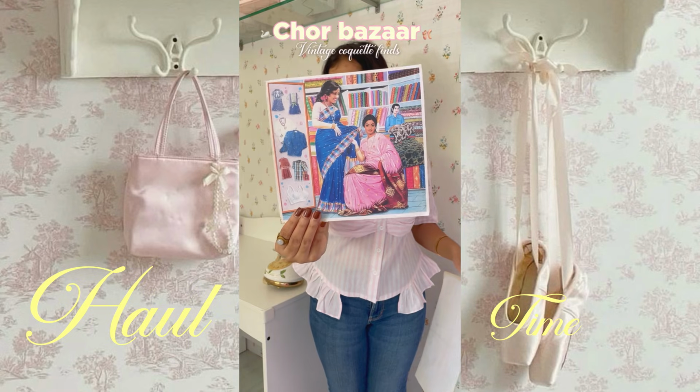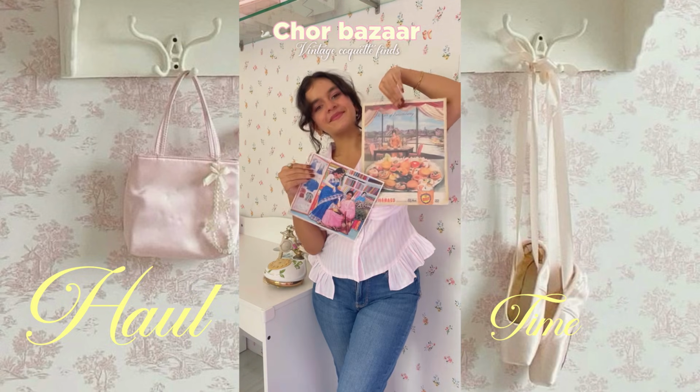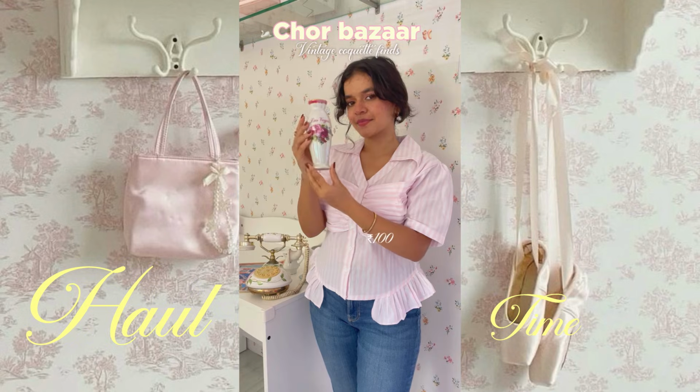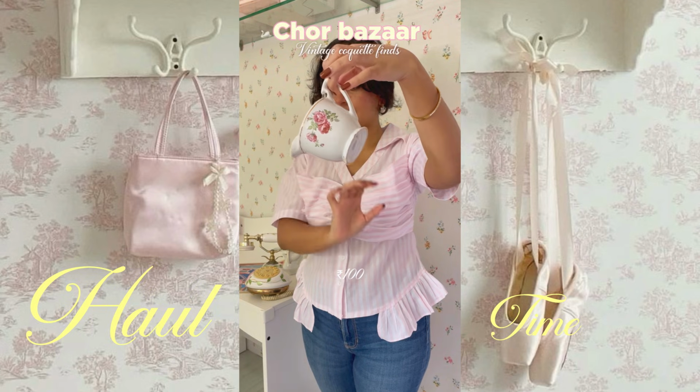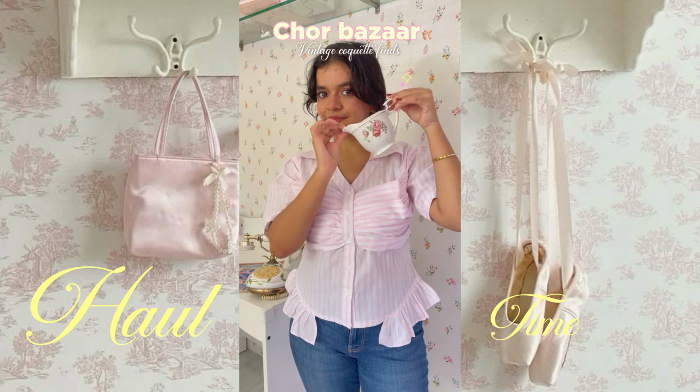Now this poster was made for my desi dreams because it's a sari ad by Miss Sridevi and it is so beautiful. Like these in my room are literally perfect. This small little vase was so pretty. I love the shiny material and the Las Vegas written on it. Now these floral cups online were so expensive, but when I saw this I knew I had to get it. This is just for like a decor piece in my room. It is a bit broken but it still looks very pretty.